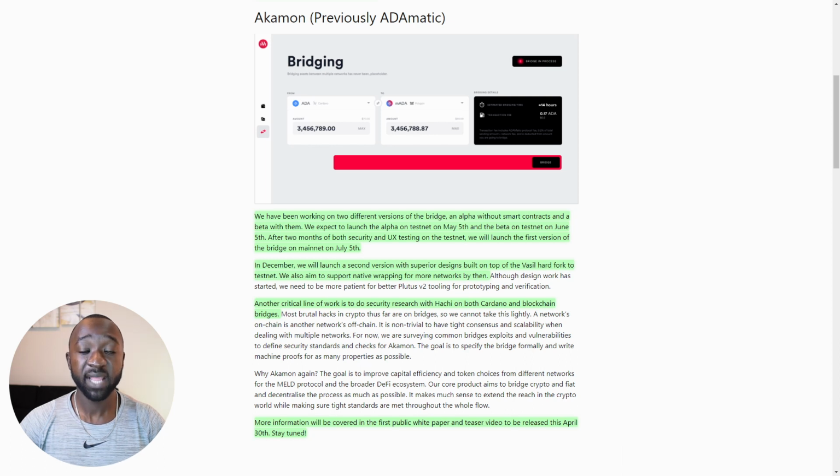They will be launching a second version of the Akamon bridge in December, and that should hopefully take advantage of the Vassal hard fork updates that should be coming this summer. The MELD team is also focusing on the security of the Akamon bridge. As we can see here, they're working with the Hachi team to make sure that things are working as expected.